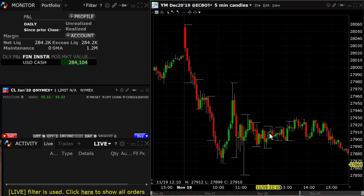And I kept us out of all of these signals inside the room, knowing that it would most likely go sideways. And I got us into this one. Notice the signal is red. I got us into this one, good all the way down. I got us into this one, good all the way up on the YM.